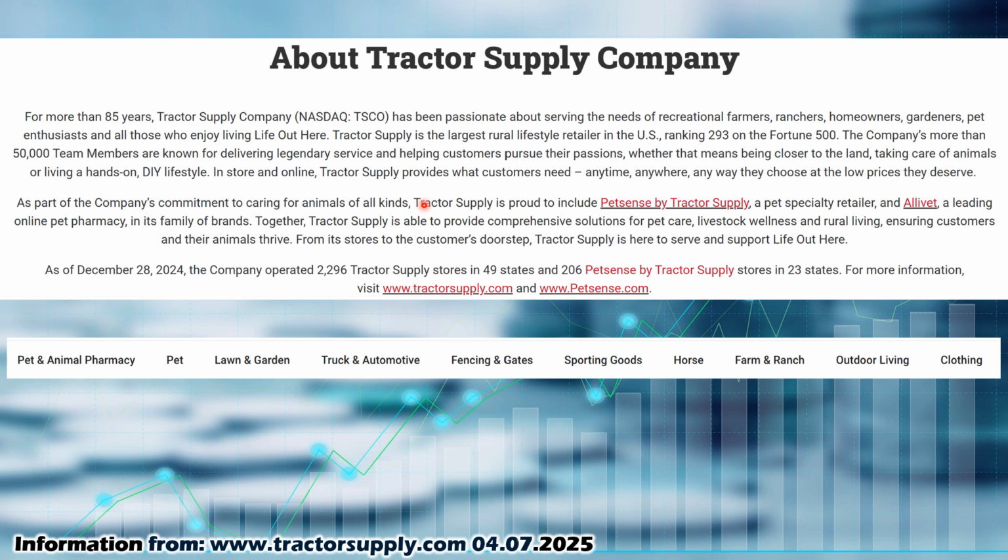Gardening tools, garden tractors, that sort of thing. You can see here on the bottom, this is the tab across the top of their homepage. If you go there, pet and animal pharmacy, pet care, lawn and garden, truck and automotive, right? So you can get some parts for your vehicle, fencing and gates, sporting goods, horses, right?